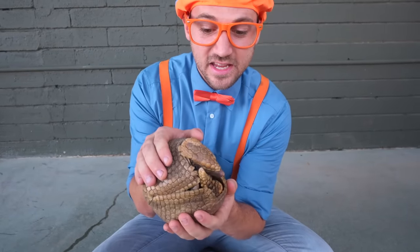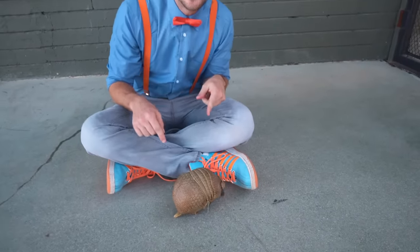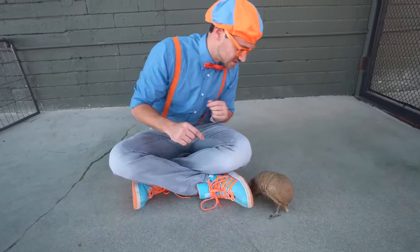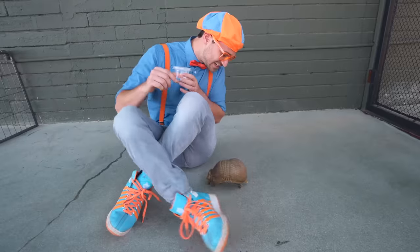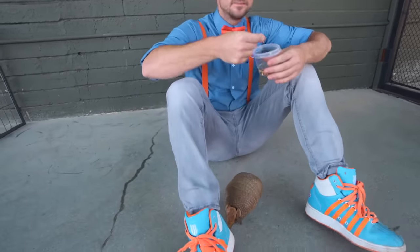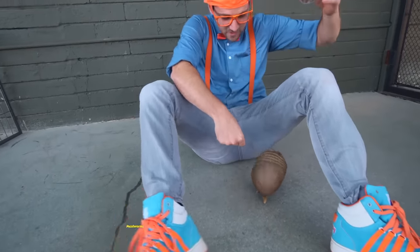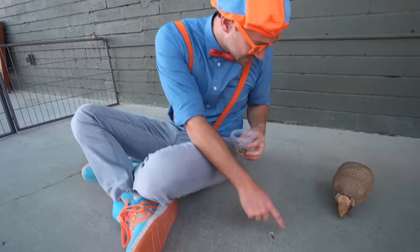Oh no. Ooh, check this out. This is an armadillo. Okay, here you go. Run free. Whoa, look! An armadillo is one of the ambassador animals at the zoo. That means it's an animal that you can meet face to face. Whoa, hey, what are you doing? You want a treat? Armadillos love mealworms. Here you go. Uh-oh. Hey, come right over here. Here you go.